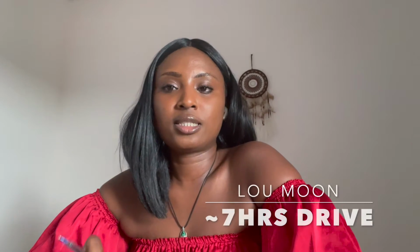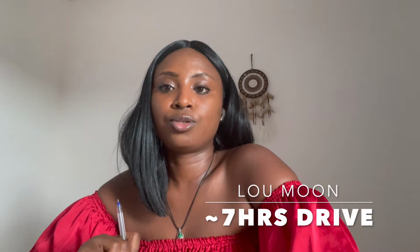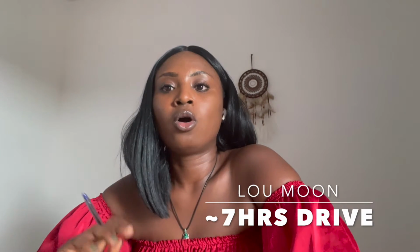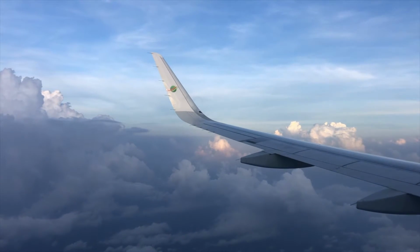The next one I will talk about is Lumun. So for Lumun, comparatively, it's farther away. Lumun is located in Axim in the western region, which is about 7 hours away from Accra. So you're going to have to either drive or take a flight. There are flights available locally, so domestic flights that you can book and go with.